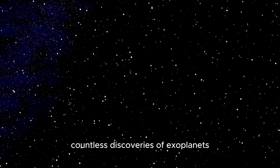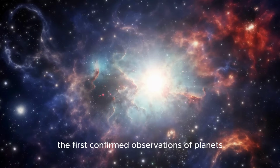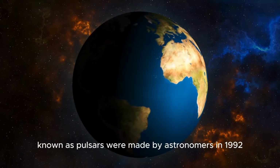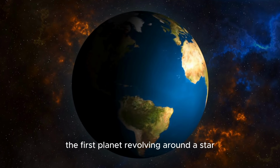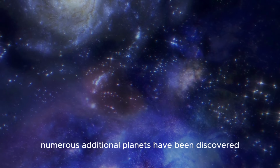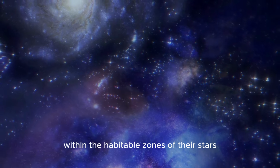There have already been countless discoveries of exoplanets, which are planets outside of our solar system. The first confirmed observations of planets orbiting a certain class of neutron stars known as pulsars were made by astronomers in 1992. 3 years later, the first planet revolving around a star similar to the Sun was found. Since then, numerous additional planets have been discovered, including several Earth-sized worlds within the habitable zones of their stars.